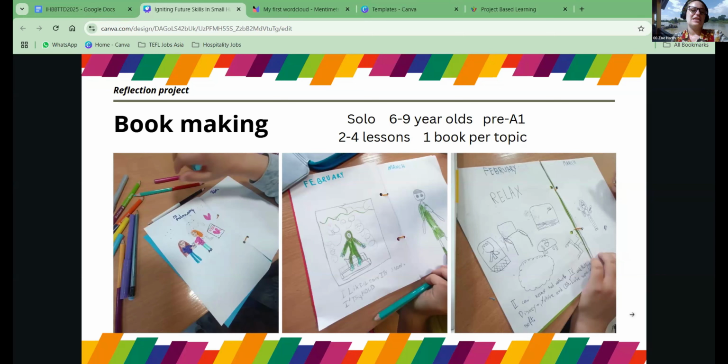And so this is an individual project where the learners have the opportunity to be creative by making a book and doing some drawing, but also use the language from the whole of the year to reflect on activities that they do each month. Because of the level of the students here, the language is predominantly present simple with a little bit of present continuous.